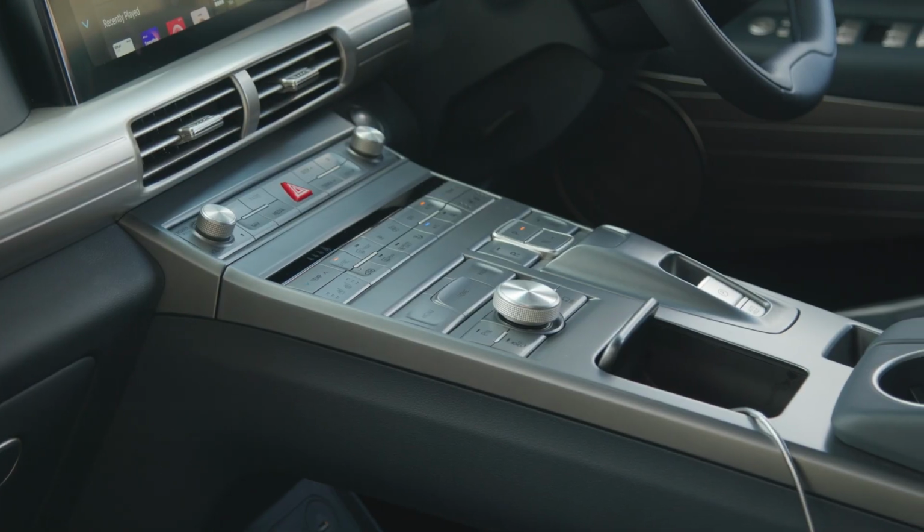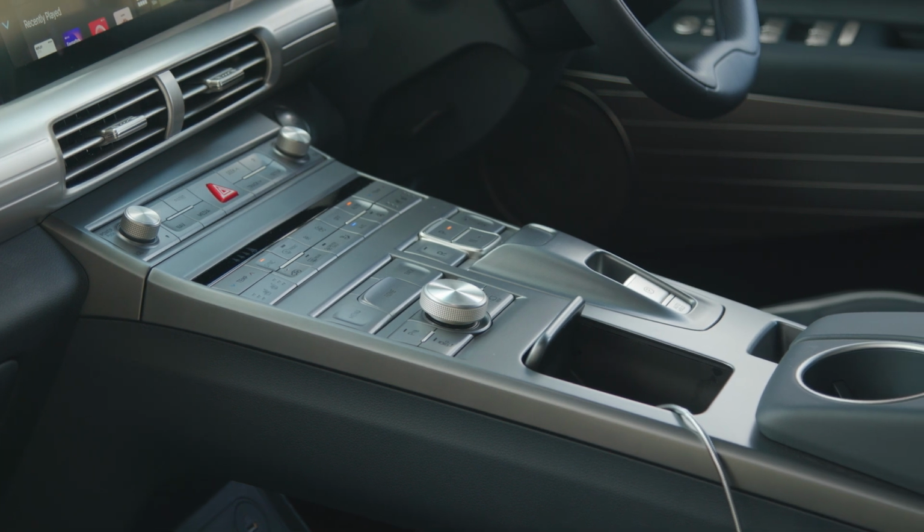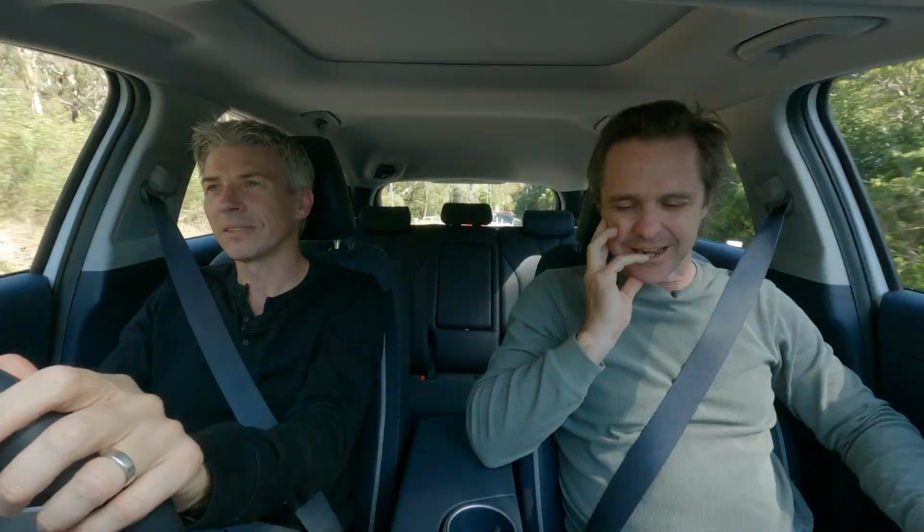Yeah, not quite the same quality. You don't like the quality in this? Look, yeah, it's a bit 1990s. You think? Yeah, look. I mean, call me harsh, but I don't know. Yes and no.